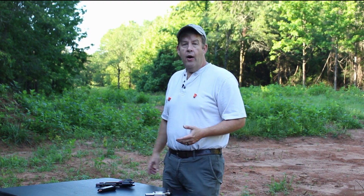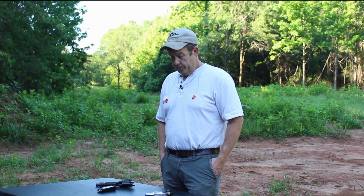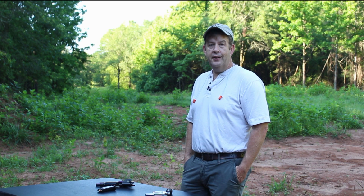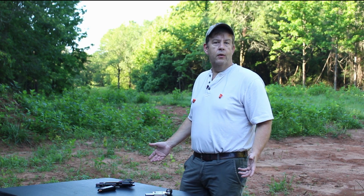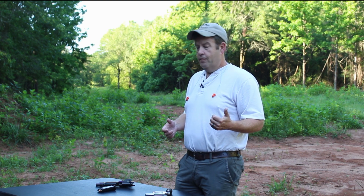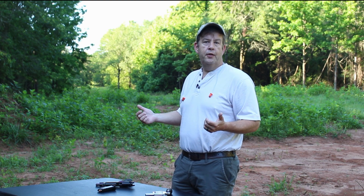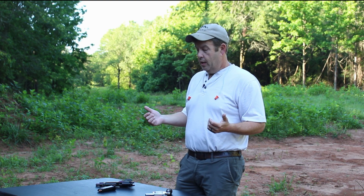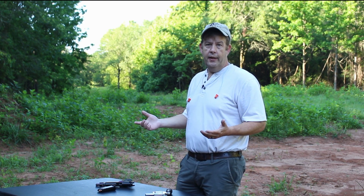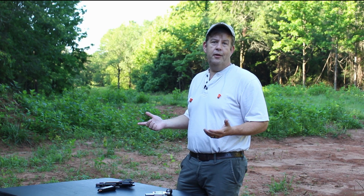Okay, there are exceptions to this though. All right, the downside to having a full-size semi-auto or a full-size or mid-size revolver is size. And that's what everybody struggles with in handguns: portability versus ease of use, comfort shooting, accuracy. All right, the smaller it is, the easier it is to carry. The larger it is, the easier it is to shoot, and the more accurate you're going to be with it.